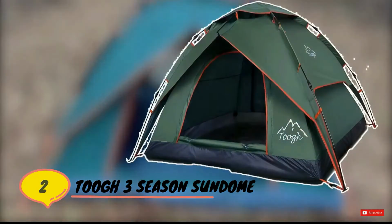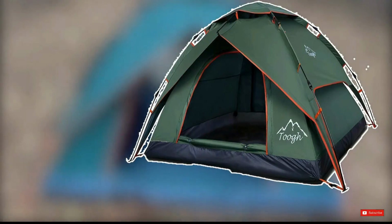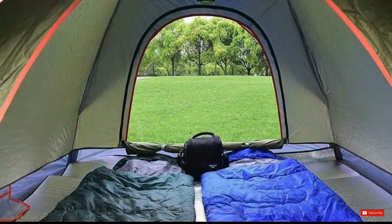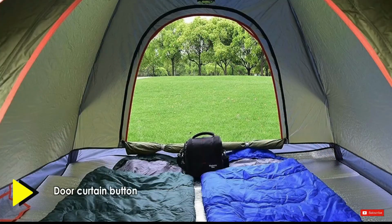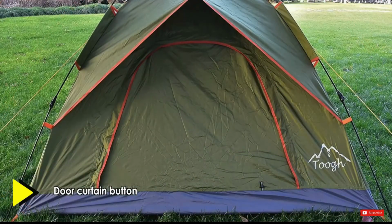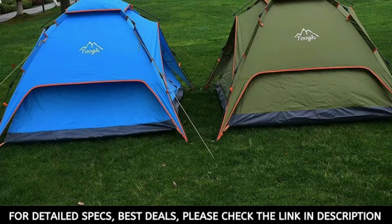Number 2. 2 3-season Sundome. 2 is designed to be the ultimate tent for everyone to enjoy backpacking, family camping and all other outdoor adventures. It is designed with intent to be convenient to set up, and also tough. Therefore, the rainfly and floor of the tent are constructed with polyester non-stretch fabric, with added ripstop for durability, creating an ultralight and ultra-strong exterior.